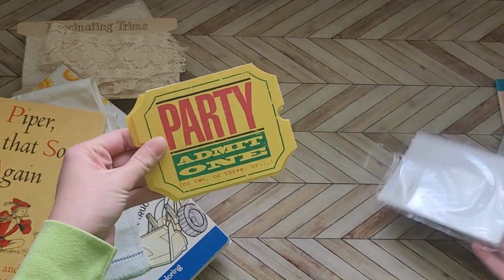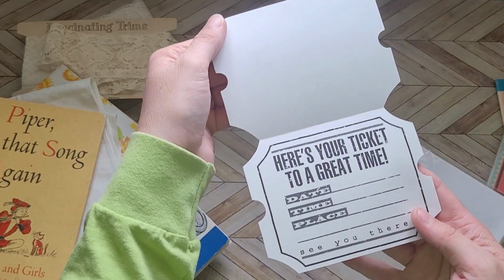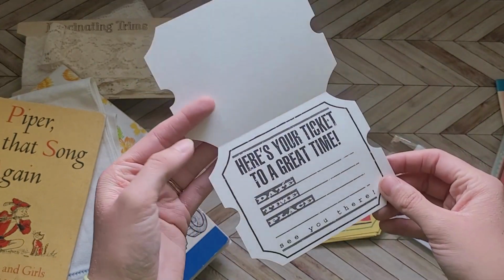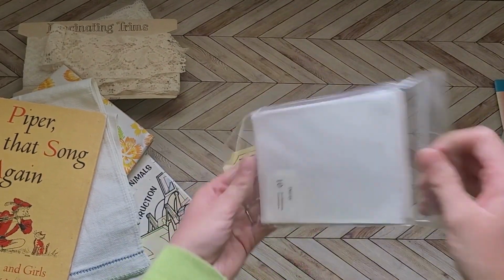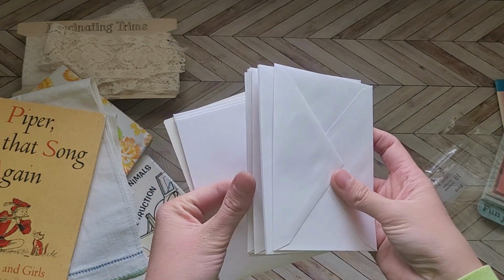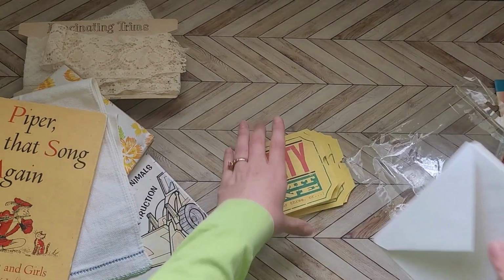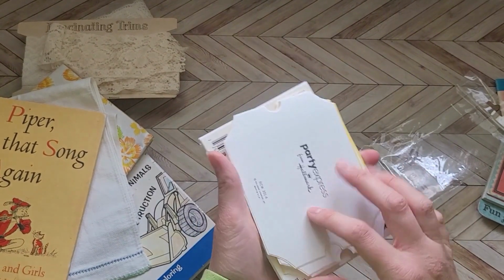And then these were super cute. So they're actually party invitation tags. Little tickets. But I love the shape, and I even figured I could cut this back part off and then create my own little faux ticket out of it. And then it did come with envelopes also. You can never go wrong with envelopes. And on the package it says there's 10 of them there. I haven't counted them, but definitely a cute little find also.